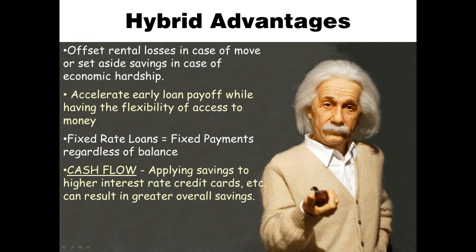But the number one and most important advantage of the hybrid ARM is that it allows you the opportunity for cash flow. It allows you to apply the money that you save towards higher interest rate debt, which can result in much greater overall savings. After all, think about it. At the end of the day, what matters most to you? It's not what my mortgage payment is going to be. It's how much is coming in each month and how much is going out.